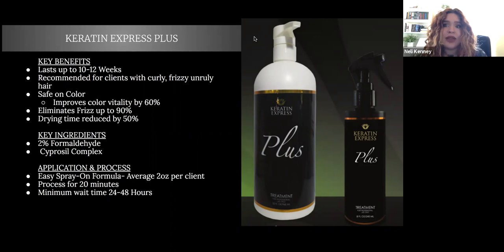Hair that is breaking or very seriously damaged, I would probably not recommend this one. I would probably recommend the Extra because the Plus is more potent, and it does contain 2% formaldehyde versus the 1% in the Extra. It's great for color treated hair again. You can do the color in the same day. You would begin the Keratin Express immediately after the service is completed, same as the Extra.